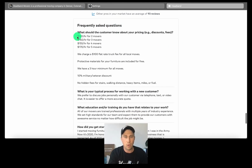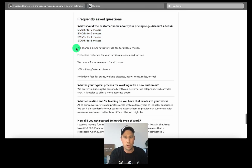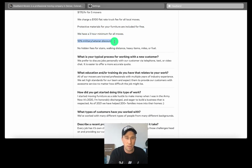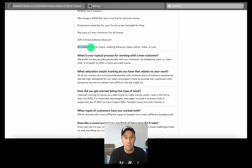So the first question, what should the customers know about your pricing? So these are our prices right now. We're just going to be right up front. These are our winter prices. We just want them to know that these are what our prices are. We charge a flat rate for the truck. We provide protective materials for free. We have a 3-hour minimum for all of our moves. We offer a 10% military discount. Shout out to all the veterans out there. No hidden fees for stairs, walking distance, heavy items, miles, or fuel.